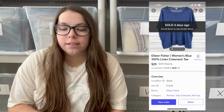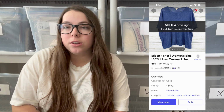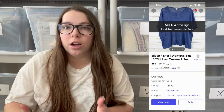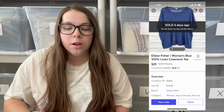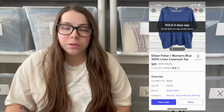Obviously, again, this is something that sold for a little less than I wanted it to, but it was on Mercari. And with Mercari, I do make a little more on items just because the fees are not as much as Poshmark, so I do take a little bit lower offers there. But this still did have an okay profit for myself and my client, and it sold extremely fast, so I'm happy with it.